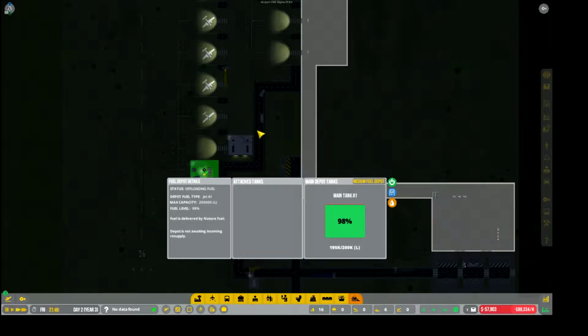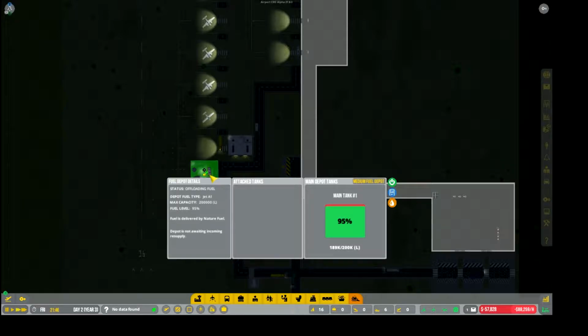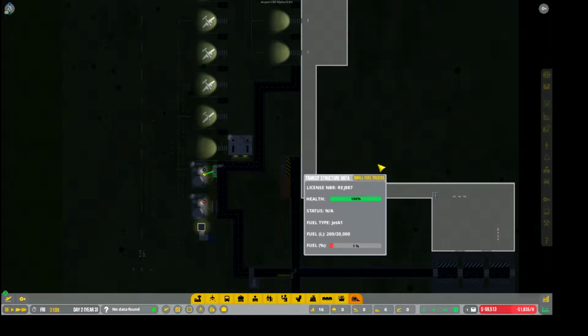Trucks. Trucks come out and do what? The main tank, right, but I want to look at the truck. Let me see the truck, there's the truck. No fuel. Okay, goes in. Gets fuel. And hopefully goes back to the truck depot.